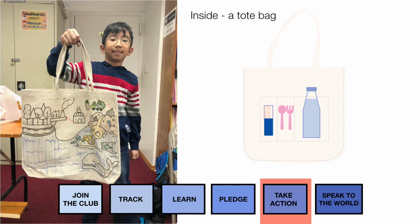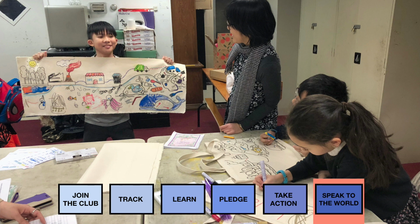Then they will use this tote bag every week at school. Also, inside the tote bag, there are small pockets to remind them to bring their own reusable item to school. Finally, they can use that tote bag and also the drawing as a communication tool to talk about this with parents and teachers and other people.